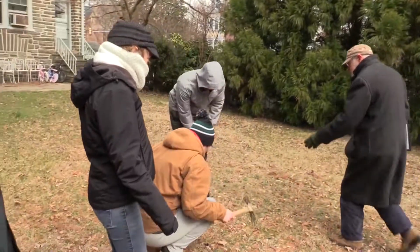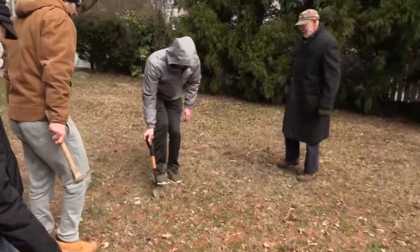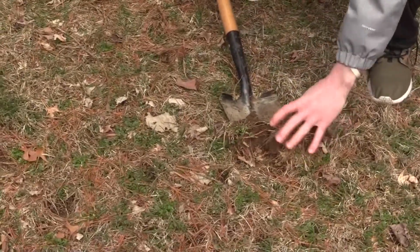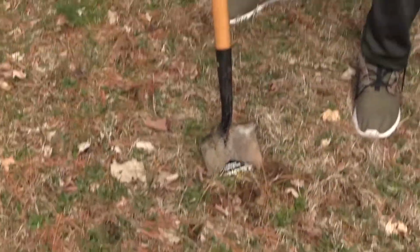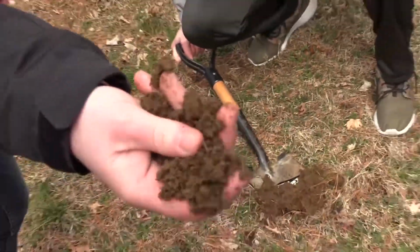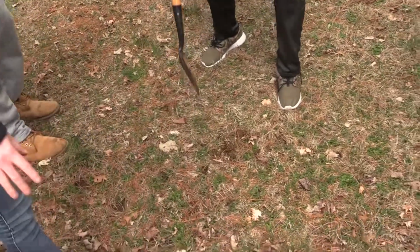Does it? Yeah, let's have a dig here. It feels a lot better than the front. It's a lot softer. Oh, wow. Maybe it was a garden in the past. Oh, have you ever gardened here? It's been a really long... Looks like some... how long have you been here? That's what you want to see right there. 35 years. Yeah. No, that's good.